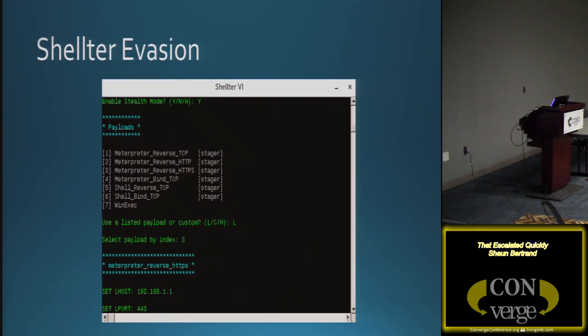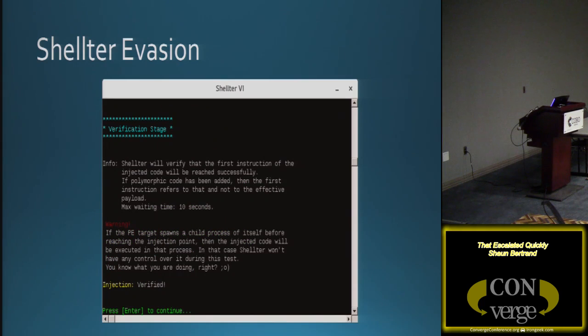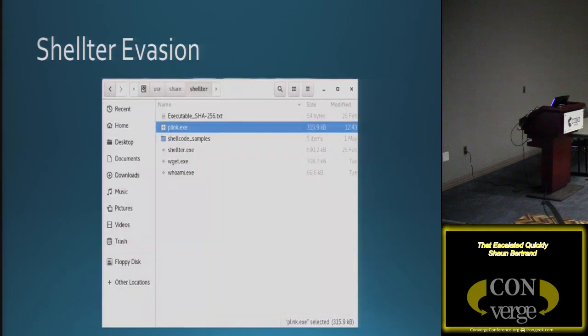So in this case, I said, yep, I'm going to choose a listener. I'm going to look over interpreter, reverse HTTPS, and here's my local host, here's my L port. So when they launch the executable, obviously it's going to connect back to that IP address on the interpreter session that I'm running. But when I finish up the Shellter payload, what you'll see is it makes sure that it's actually going to work and that the shell code was legitimate, that it's verified, that we know we got it in there, it's obfuscated in the manner that we need, and it works. So here it is. That's what it looks like when it's all done. It's just right there, plink.exe. Now you're ready to plug and play, send it to whomever you want.